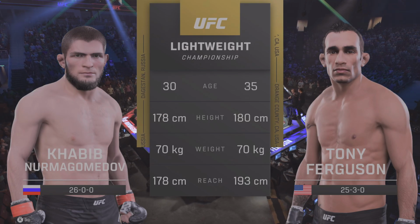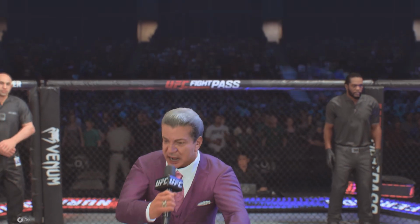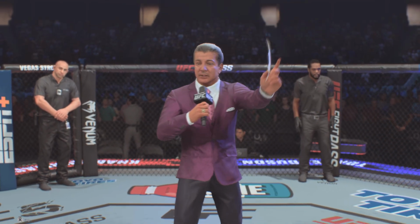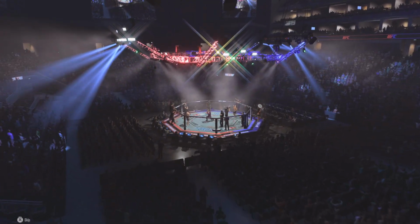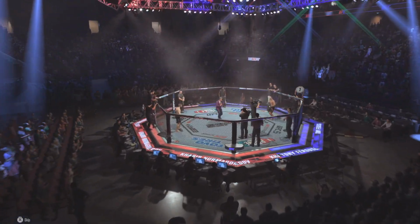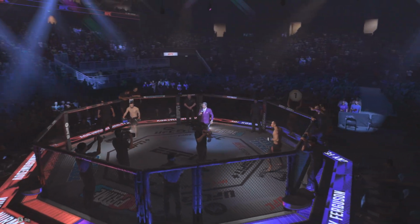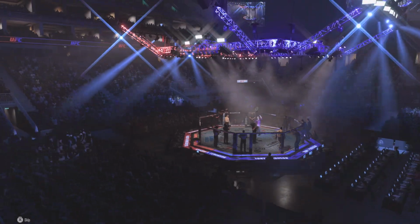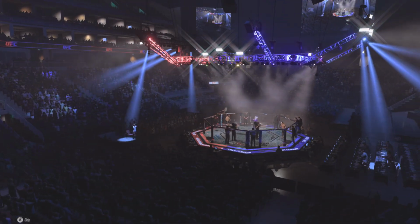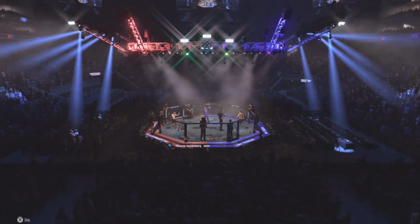Official introductions, we go inside the octagon where we find Bruce Buffer. Ladies and gentlemen, this is the co-main event of the evening. It's time! And now, 5 rounds for the undisputed UFC lightweight championship of the world.